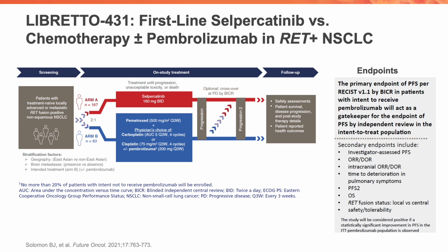The primary endpoint is, like the AcceleRET trial, progression-free survival, with the secondary endpoints shown here. Thank you for your attention.